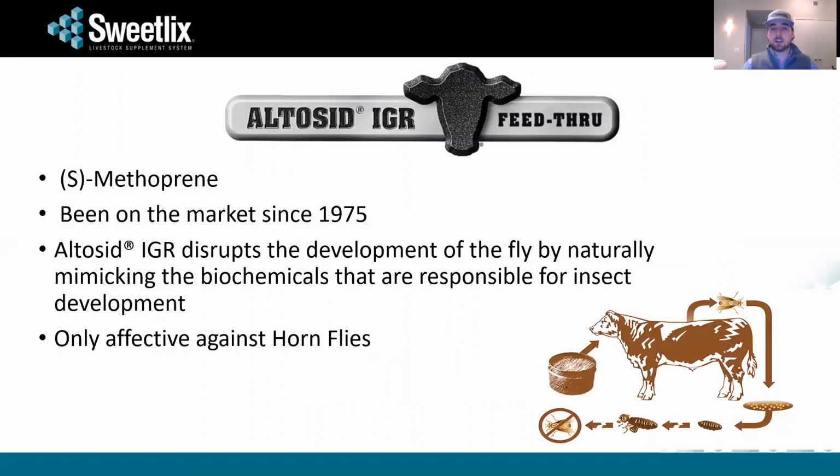So just to talk about some details and differentiate between the different active ingredients that we use in our fly control supplements, I thought Alticid would be an appropriate place to start because I think it's the most recognized fly control on the market when it comes to feed-throughs. The active ingredient is Methoprene, and as you can see, it's been around since 1975. And I think when it comes to managing horn flies, Alticid IGR sets the standard, and it has for a lot of years.